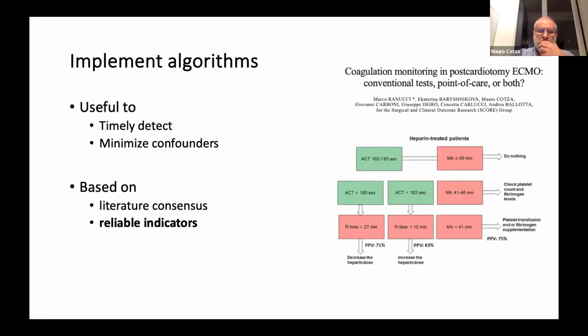What does implementing algorithms mean? Well, algorithms are useful to timely detect complications and, on the other side, to minimize as well as possible any confounders. They are mainly based on literature consensus, but what is important is that any kind of behavioral algorithm, particularly during ECMO, relies on reliable indicators. These reliable indicators have to be in a correct number in order not to conflict with the previous statement, which was to minimize confounders. This is, for example, our algorithm to manage anticoagulation during ECMO. And as you can see, there is a minimal number of indicators, but there are.